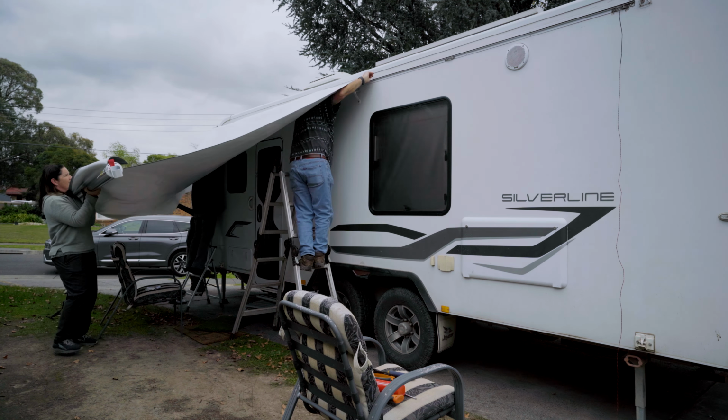We are going to have some fun at the car shop. Got heaps of caravan parts. This shop is so good. It has everything you could just about need.